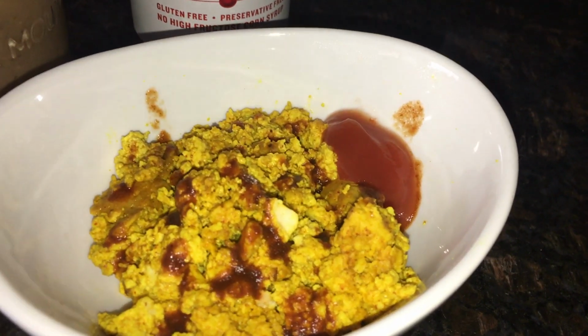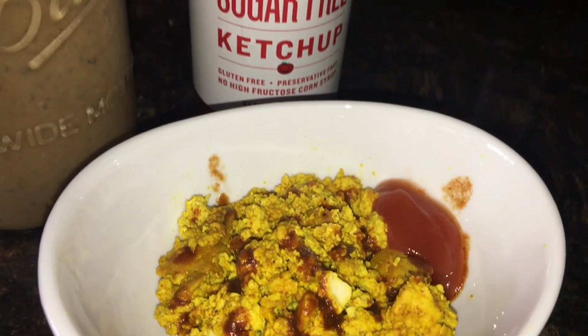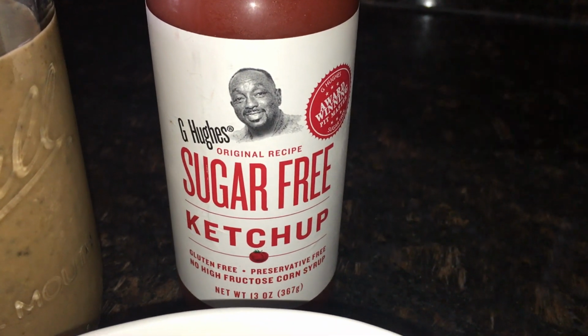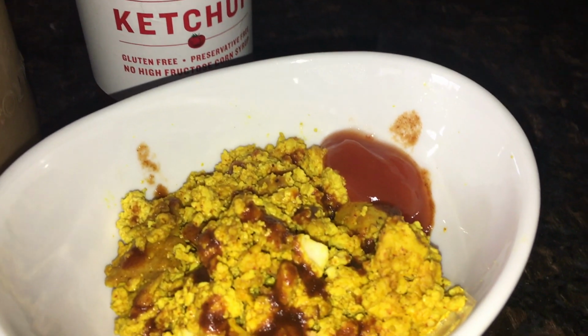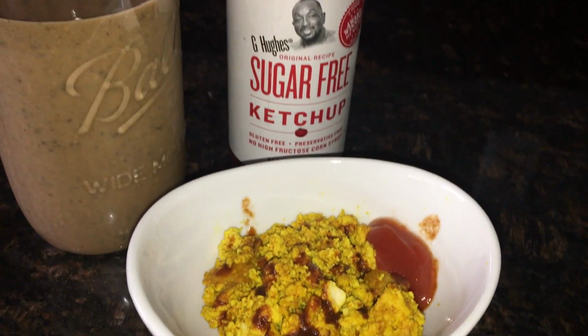I also put a little bit of some sugar-free ketchup, and this is a new brand to me, and I just bought it recently. It was in my recent grocery haul, and this is the G. Hughes sugar-free ketchup. It is 1 net carb for 1 tablespoon. So I only used about a teaspoon, because I really didn't need a lot, because I'm just having a little scoop of some tofu scramble.